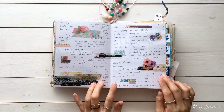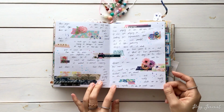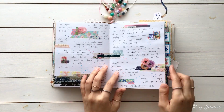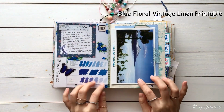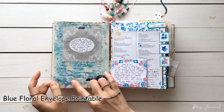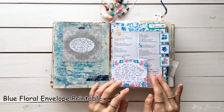This is something I saw on YouTube. I'll try to find the video and link it below. Everything on this page is washi tapes. I used washi tapes only. It was new and fun. This is a postcard I got. Another page I played with texture paste and ink.